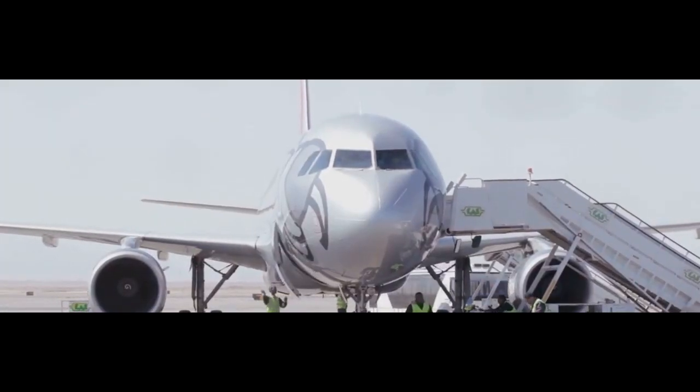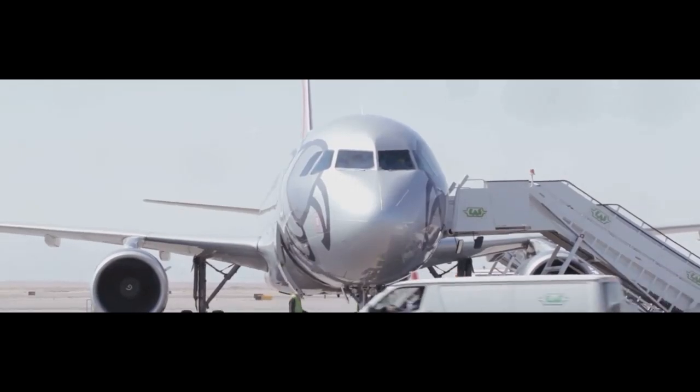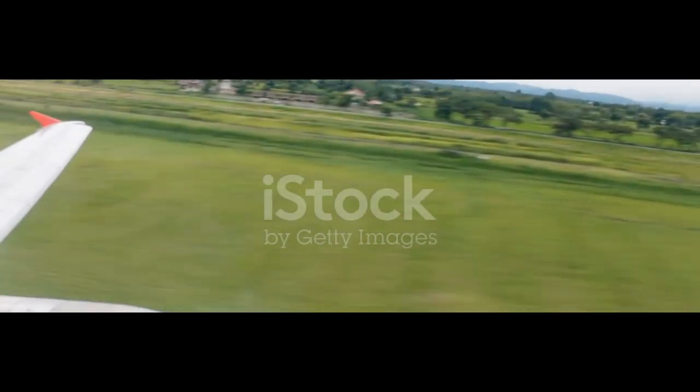Only when every single item on the checklist gets a big, fat tick is the airplane cleared for the next stage. It's rigorous, it's thorough, and it's what makes air travel one of the safest forms of transportation in the world.